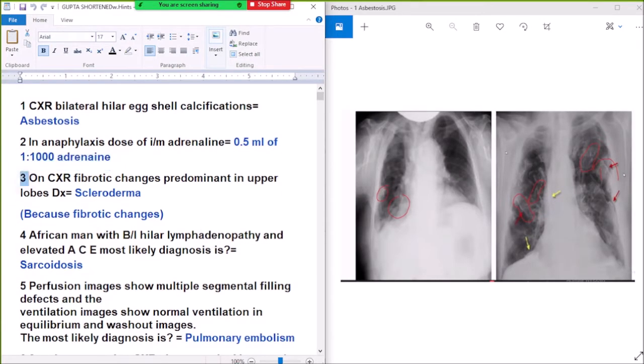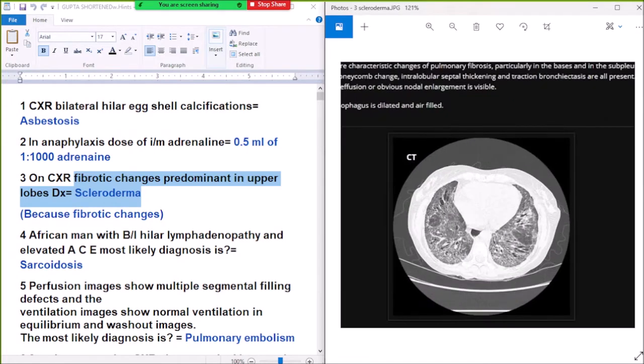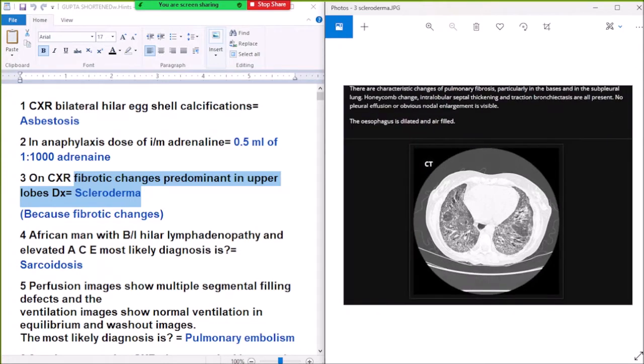Question number 3. On chest X-ray, fibrotic change predominant in the upper lobe is diagnosed as scleroderma. Another thing is, on chest X-ray, fibrotic change predominant in the upper lobe is seen in scleroderma.